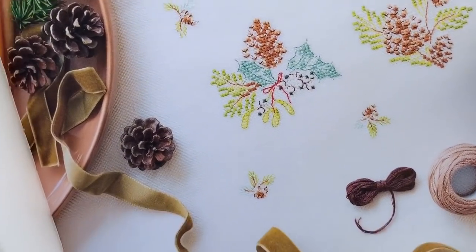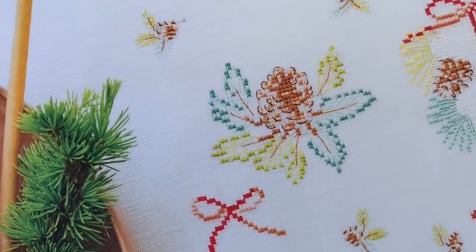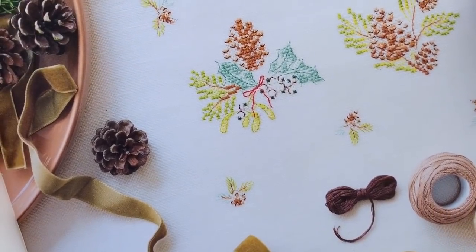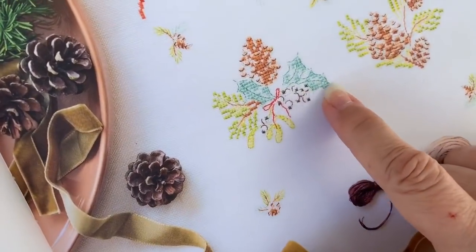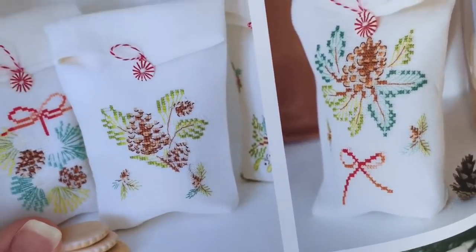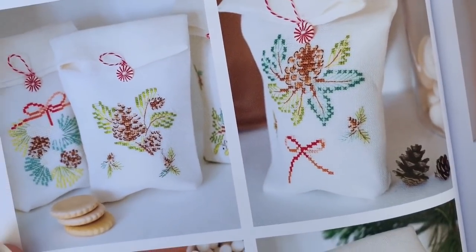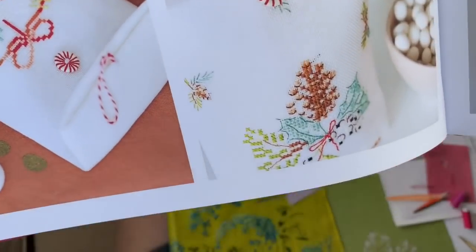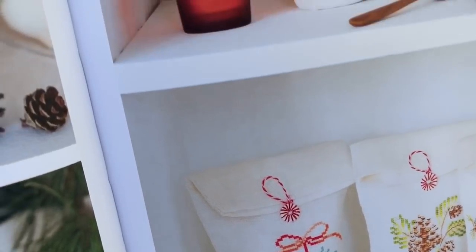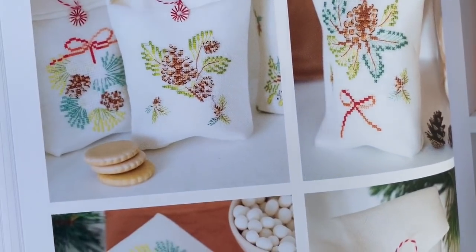Then she kind of takes the motifs and separates them out again into smaller ones. So little tiny pine sprigs, little tiny pine cones, bigger pine cones tied with a bow. So delicate. And again, the holly leaves. I just love the holly leaves. And here she shows those motifs on little sachet bags. They'd be nice little presents. Look how pretty. Those would be so sweet to package up as little presents.